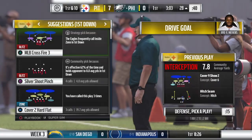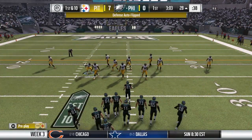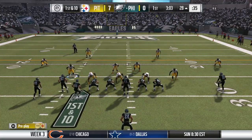Receiver in front of you. But when you're in zone, you're allowed to read the quarterback's eyes and go to the ball. That's exactly what happened on that play. And Philadelphia.